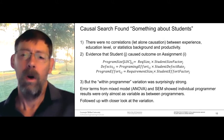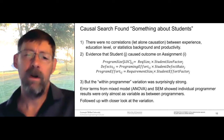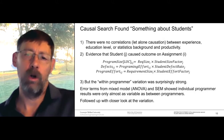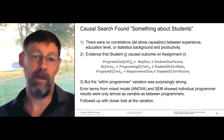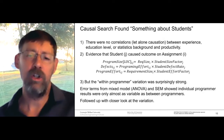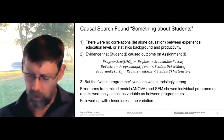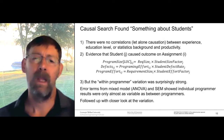But we found another thing. The amount of variation within each programmer was surprisingly strong. That is, not only was there a difference between the different programmers that would affect their size, their defect, and their effort, but each individual programmer had a large variation in his or her performance. So we decided we were going to take a closer look at this.